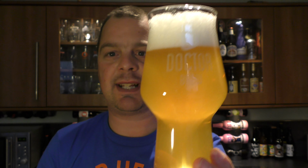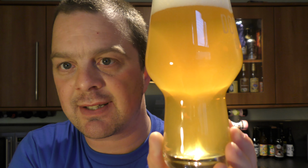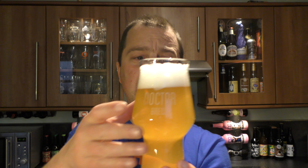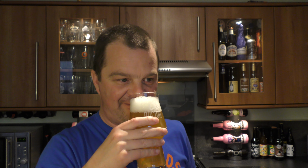Two finger whitehead. It's a lovely coloured beer. Look at that, it's a lovely glowing yellow colour, a little bit hazy. Let's get the aroma on this 7% beer. Let's see if we can pick up them Mosaic and Citra hops. Pretty sure we will. Oh, yes.